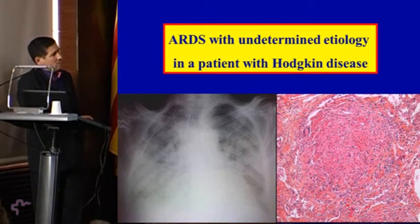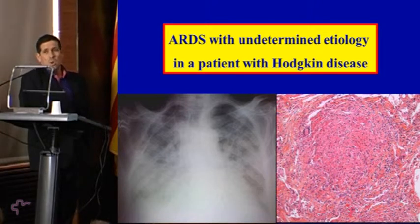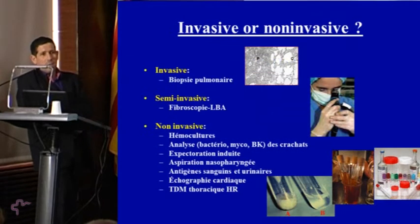And look at this very strange post-mortem pulmonary biopsy, this very strange tuberculosis involving the lung in a patient who is cured of Hodgkin disease, who had nothing before chemotherapy, and who died with everything negative, but came back positive 5 weeks after ICU management and death.